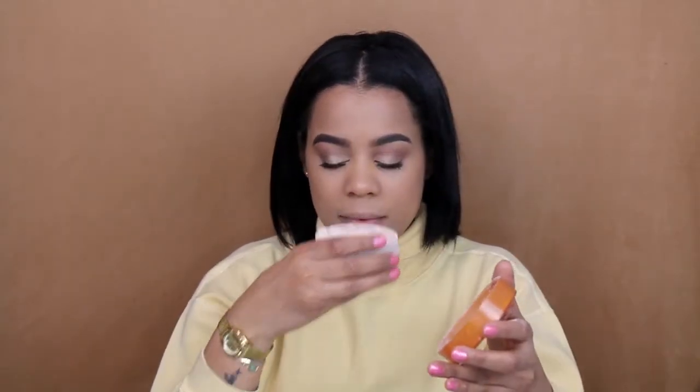So as soon as I'm done blending out all of my product, what I like to do is bake. Airspun. Hello. Who doesn't use Airspun? If you haven't used Airspun, bro, get to it, for real. It's like less than $15. It has a scent to it, but I don't mind it.